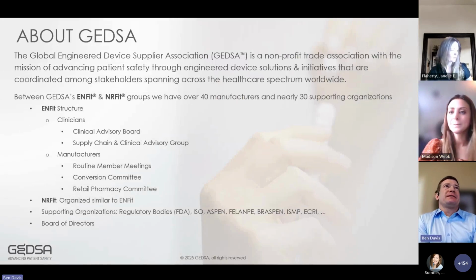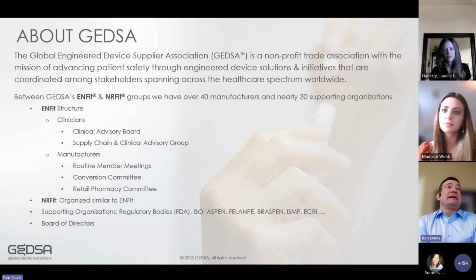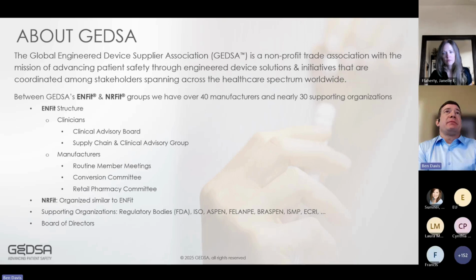Yes, thank you so much, Madison. I'd like to start with a quick overview of GEDSA, what we are. GEDSA stands for the Global Engineered Device Supplier Association. We're a nonprofit trade association with the mission of advancing patient safety through engineered device solutions and initiatives that are coordinated among stakeholders spanning across the healthcare spectrum, basically worldwide.